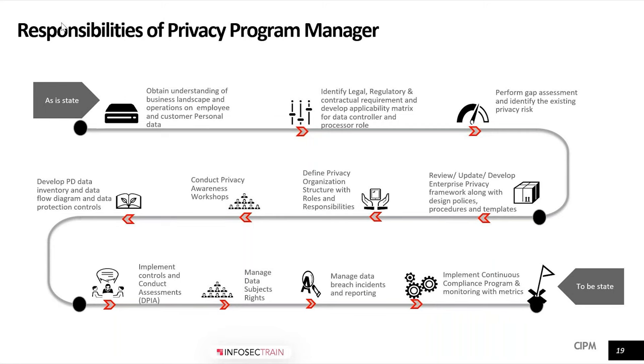What is developing DP? DP is data. Where did I mention Mukesh DP? I don't know what developing DP is.